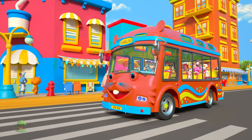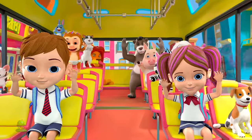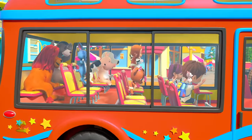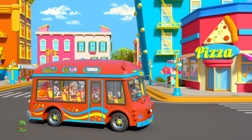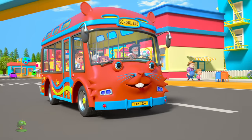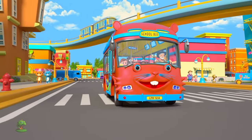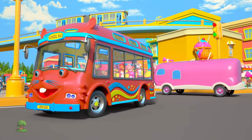The animals on the bus jump up in joy, up in joy, up in joy. The animals on the bus jump up in joy, all through the town. The wheels on the bus go round and round, round and round, round and round. The wheels on the bus go round and round, all through the town.